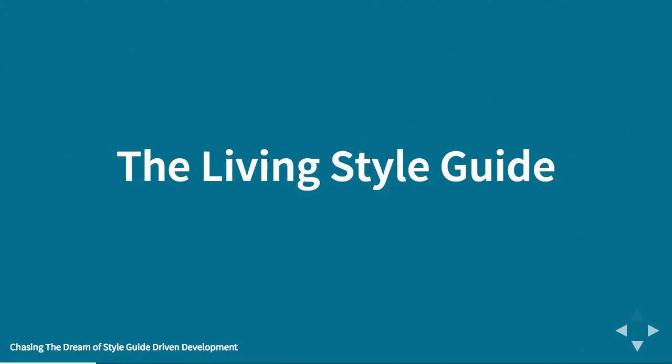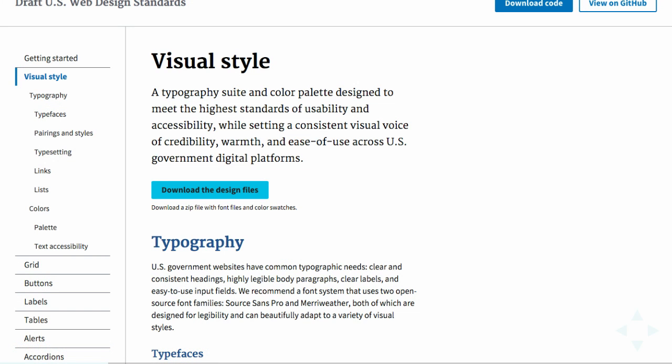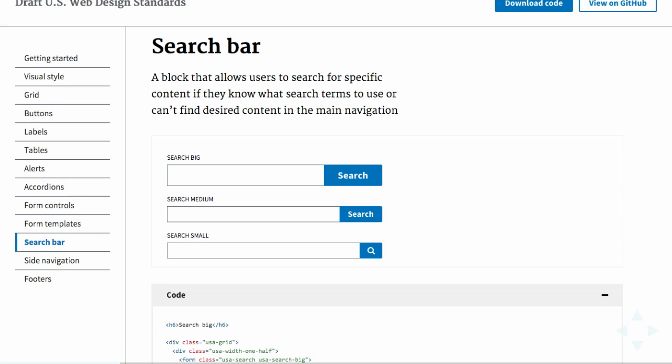A piece of the puzzle here is the idea of a living style guide. This is a screenshot of a living style guide, the US Web Design Standards. You'll see that there's a menu on the left-hand side of different elements and components. And then there's a detail and description of what those things are, how you'd use them. This is a search bar component from that same style guide. There's a description of what a search bar is, a few different variations on presentations of search bars, and then down at the bottom, there's some markup that theoretically you should be able to plug in to make a search box look like these search boxes.